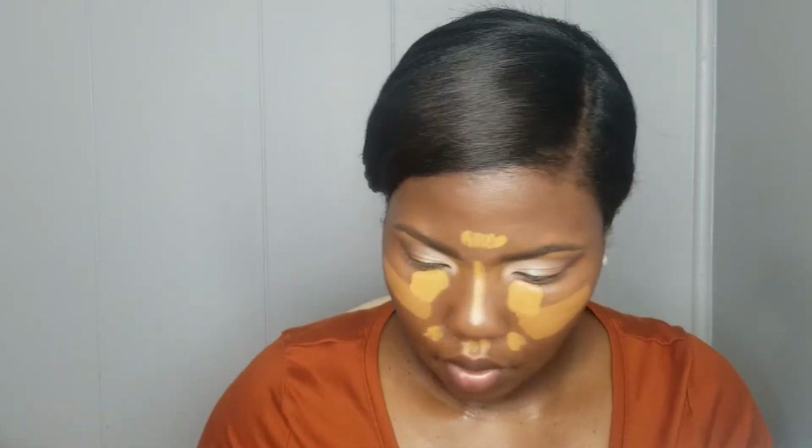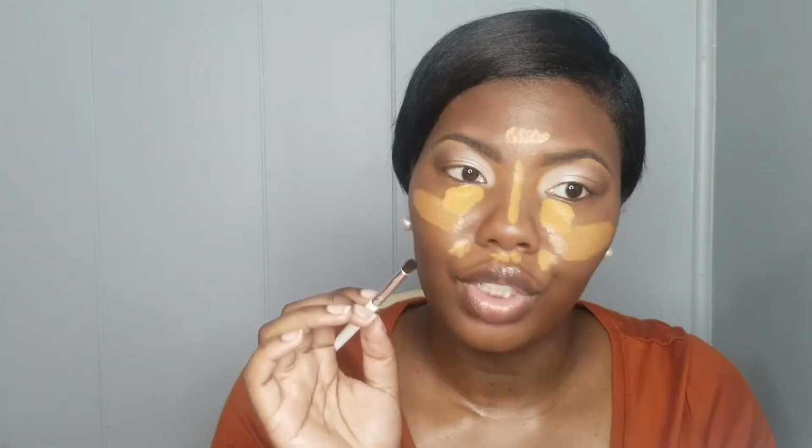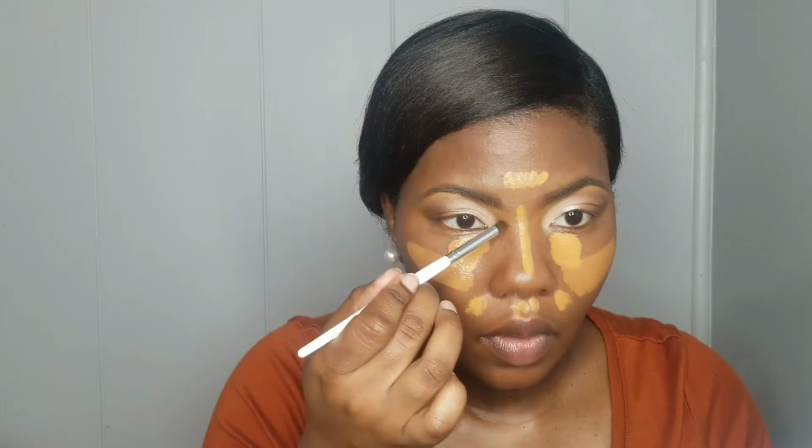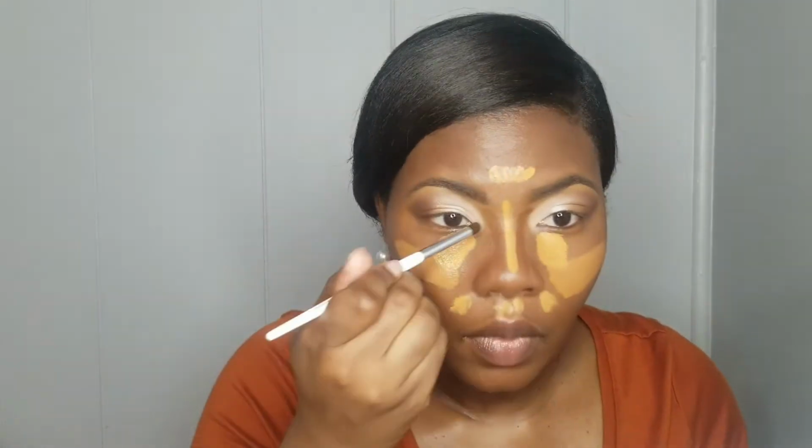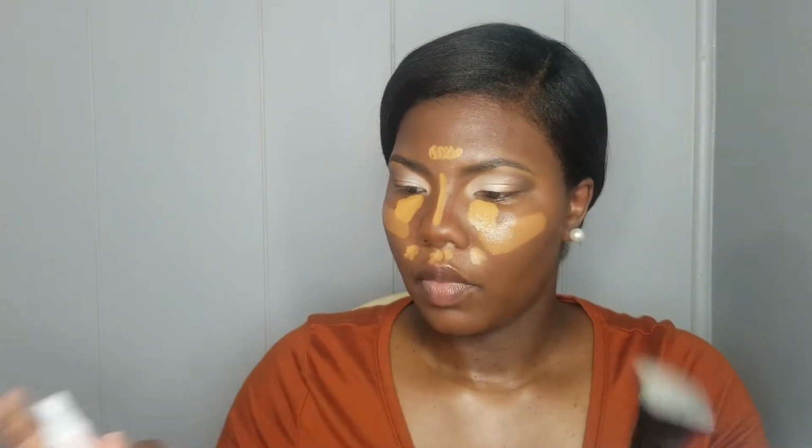To contour my nose, I'm taking this, which is actually an eyeshadow brush, an elf crease brush, but I like to use it to contour my nose. And that's plenty of that. So to blend this out, I'm going to spray this elf contour brush, it's like a C shape almost, a little dip. Spray a little bit of this and blend out this contour.